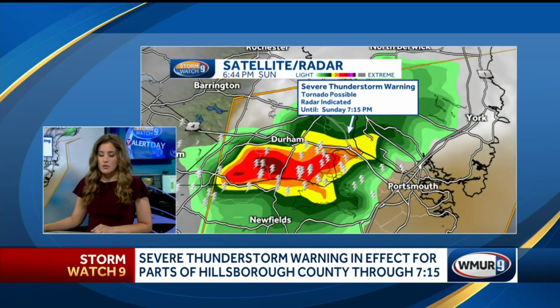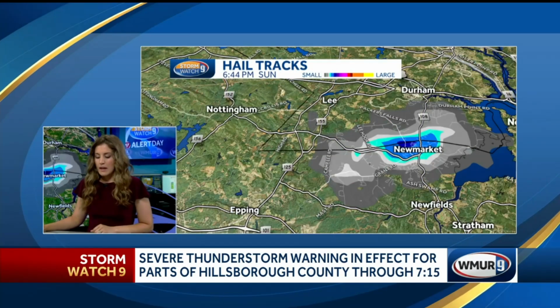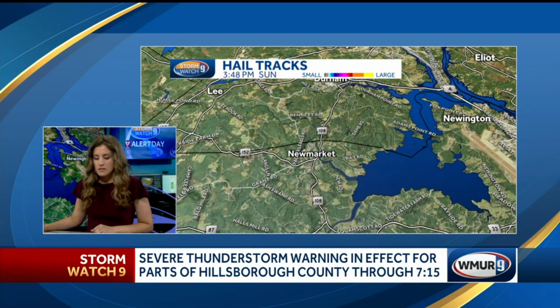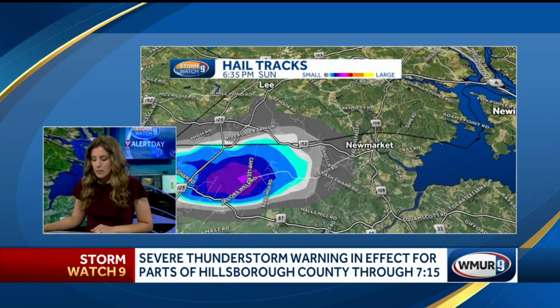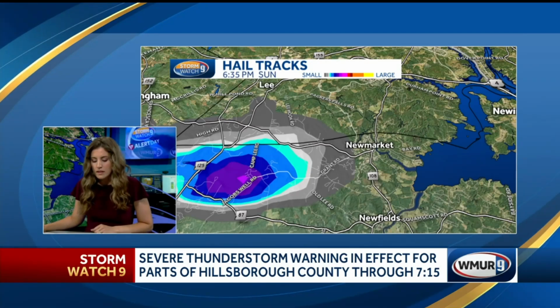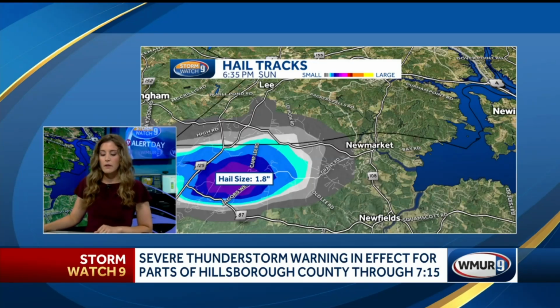We still have the potential for some hail with this storm, as Mike was talking about. Some of that hail pretty impressive, and we can go ahead and look at some of the hail tracks just over these last couple of hours, how this has come in and moved in. And at one point, if we pause this here, we were looking at hail size well over an inch, I believe almost up to 2 inches if we can get on this bright spot here. Yeah, hail size 1.8. So that is very impressive hail that this storm has a history of producing.